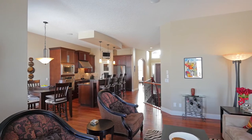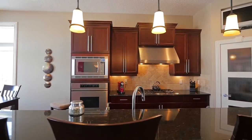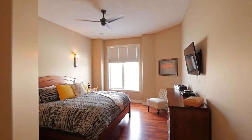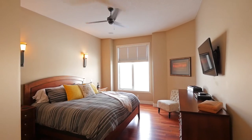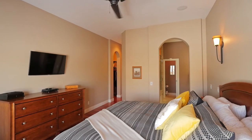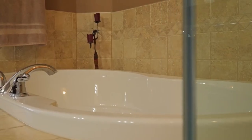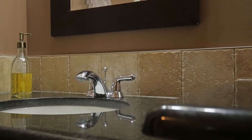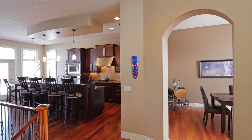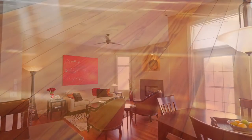The main floor alone will invite you in with a chef's kitchen featuring a gas stovetop, stainless appliances, expanded laundry facilities, and a master bedroom with a large ensuite. The entire main floor is completely designed with tiger wood hardwood floor.